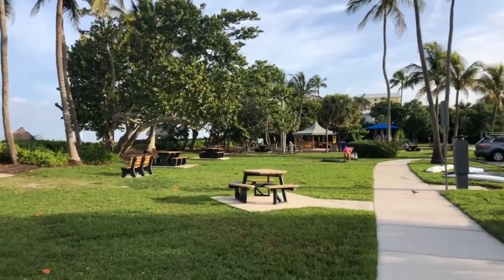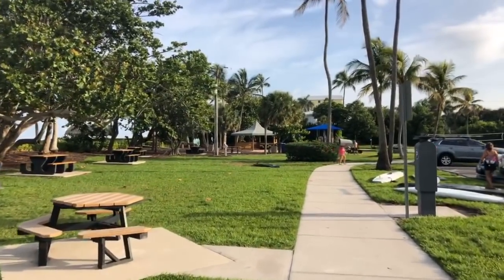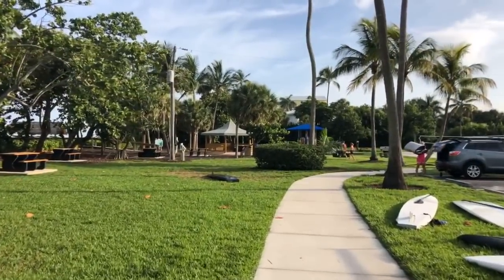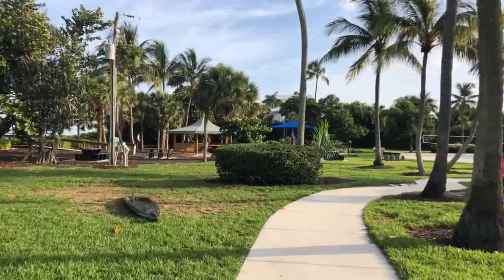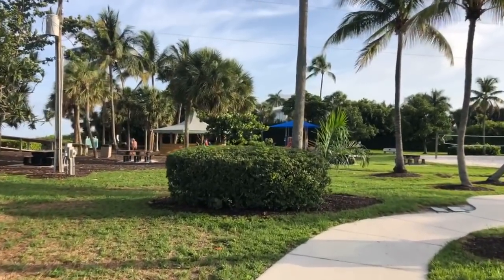But down here, we're walking towards the north. At the north end of the park, there's also another little pavilion that you can rent out for parties and family gatherings. Another little play area over here for the kids.